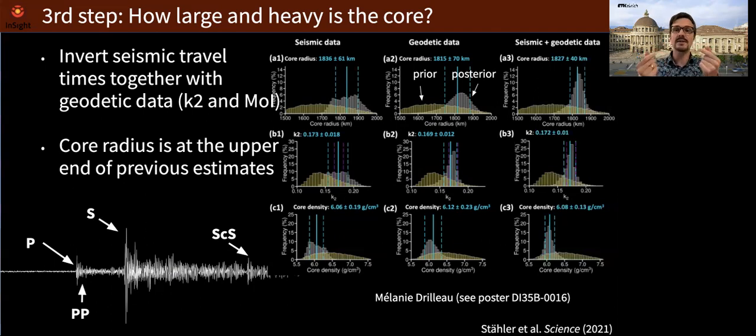Another thing is the core is large, around 54% of the planet's radius, almost the same ratio that we find on Earth, even though Earth is significantly more dense, even after correcting for self-compression. So what it means is that we need a very low density core, only around 6 grams per cubic centimeter. And this in turn requires a lot of light elements inside the core besides iron. Sulfur alone could not do the job. It would be required in completely unreasonable amounts, like 30%, to explain these low densities.